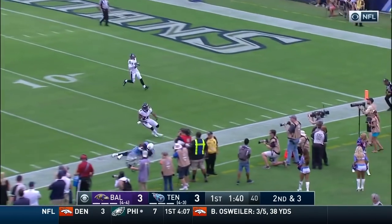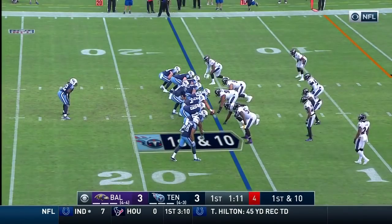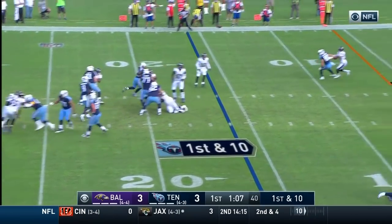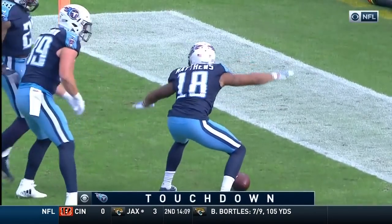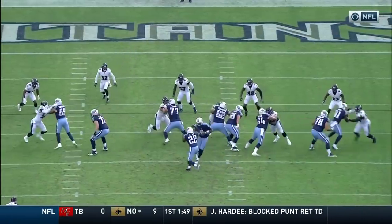Oh, he's looking for the rookie with a great-looking catch in Corey Davis. Fake to Henry, blocked by Kelly, and into the end zone, touchdown. Matthews, Rashard Matthews, 16-yard touchdown pass. And the middle of the field is completely wide open.